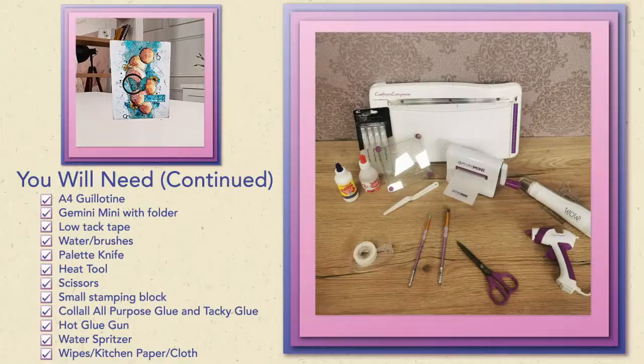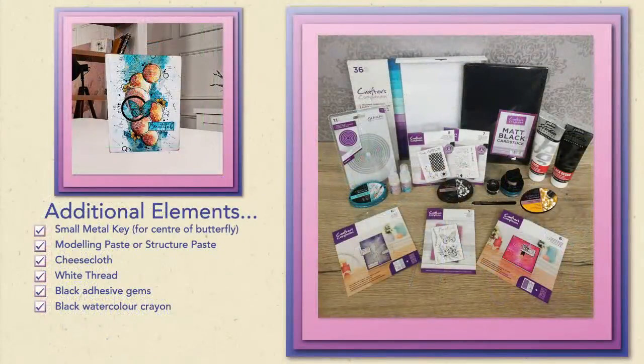And I just put at the end wipes, kitchen paper, cloth, because we're going to need a lot. There's a lot of mopping up going on. You know me, I'm actually quite clean to start with, but I can't promise I'm going to be at the end. So we'll give you a few minutes if you haven't got all that together. I'm going to flick back over to Becky, and then we'll get started in just a few minutes' time.